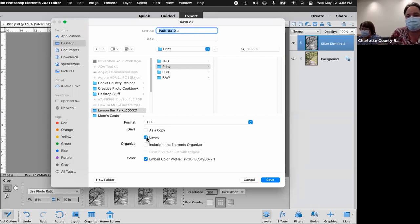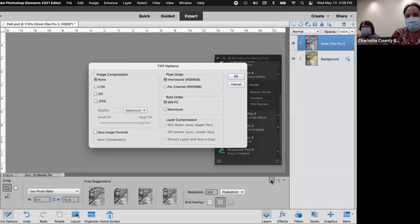For your TIFF, you generally don't need the layers because this is going to be a final output. If you want to, that's fine. So I'm going to go ahead and click Save. This really clear box comes up, meaning so easy to understand, right? You get all these options. Here's kind of what you need to know.